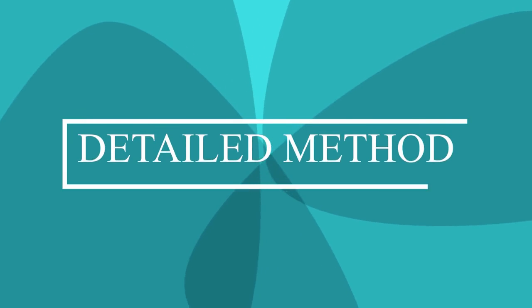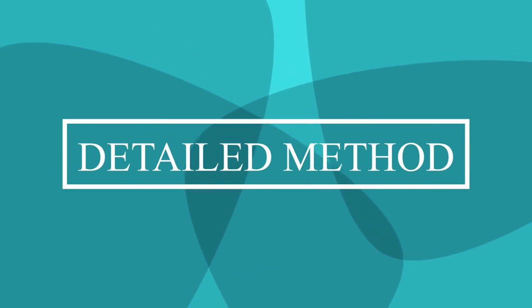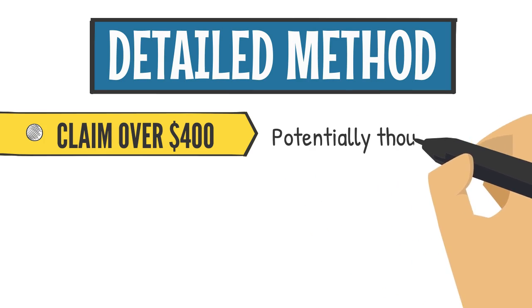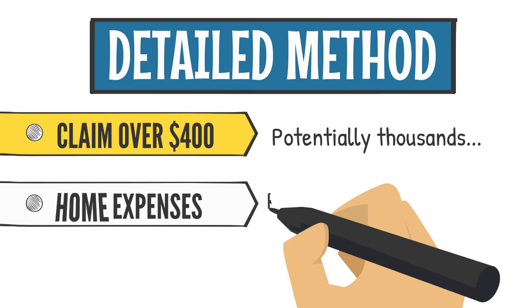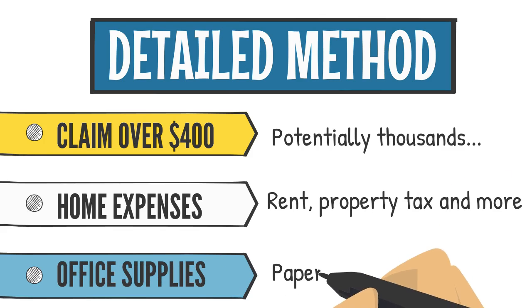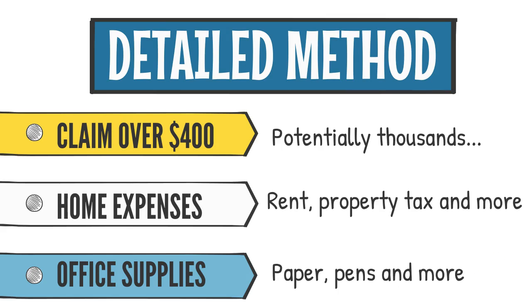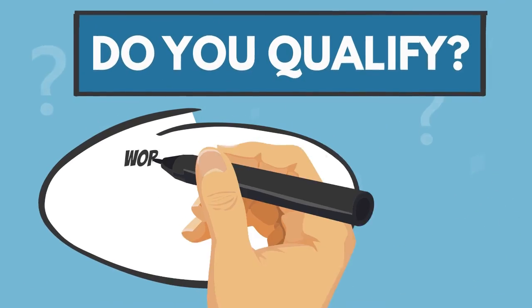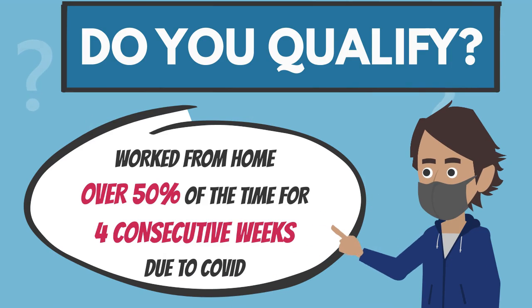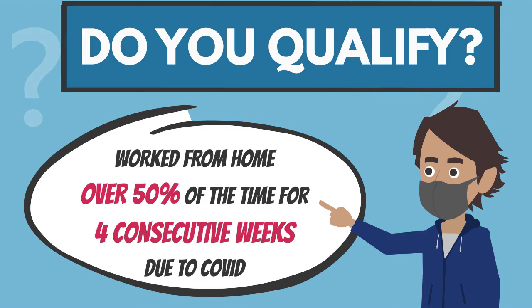The second option is the detailed method. This option is more complex, but it can result in a much higher tax return because it allows you to claim your expenses related to your home office, and on top of that, some supplies that you had to purchase for work, as opposed to just a flat daily rate of $2. In order to qualify for this credit, you must have worked from home for more than 50% of the time for 4 or more weeks straight because of COVID.